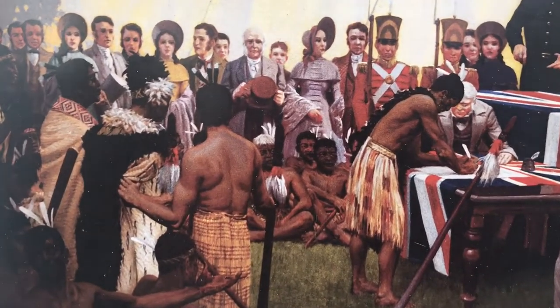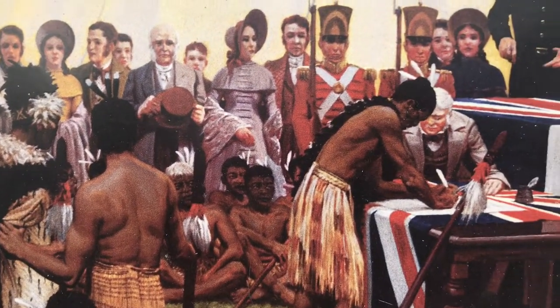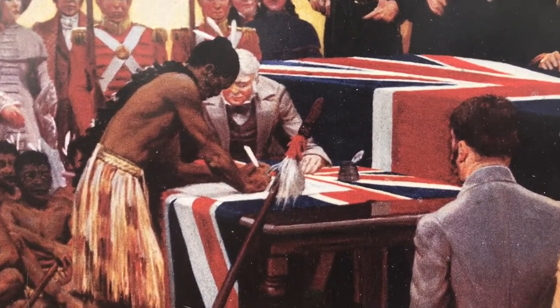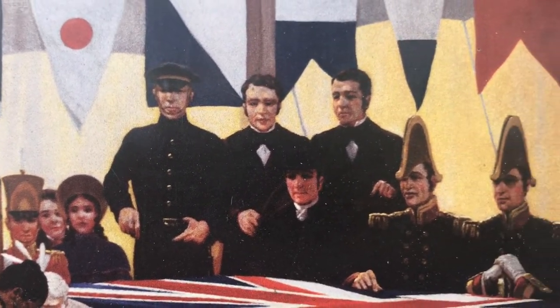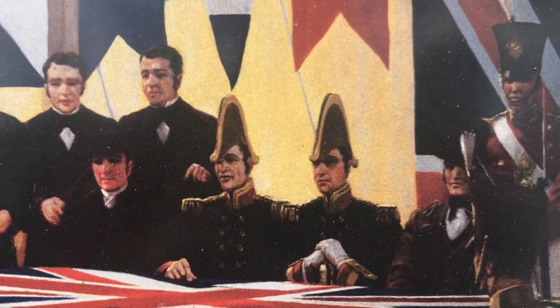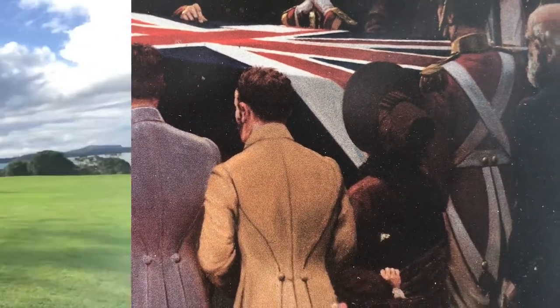Hobson brought with him a proposal for the chiefs to agree to British settlement in New Zealand, and so a marquee full of colourful flags was set up, and on the 6th of February they returned to the marquee, where over 40 rangatira signed the Maori version of the document known as the Treaty of Waitangi. By September 1840, over 500 leaders from throughout New Zealand had signed this document.